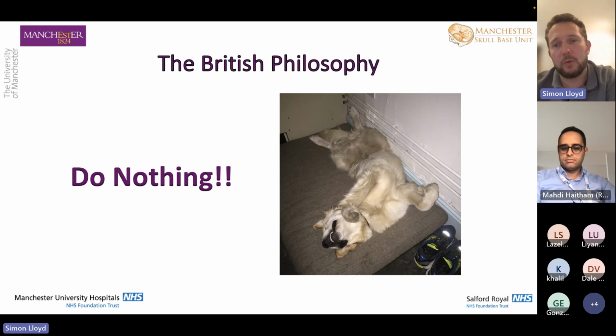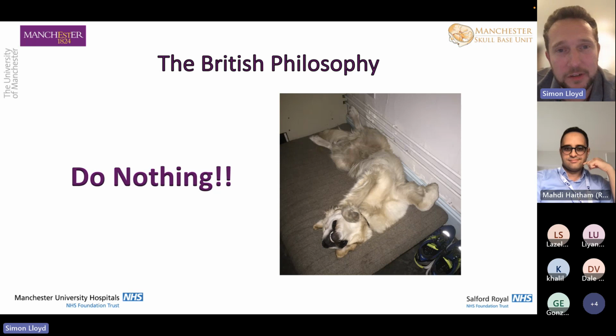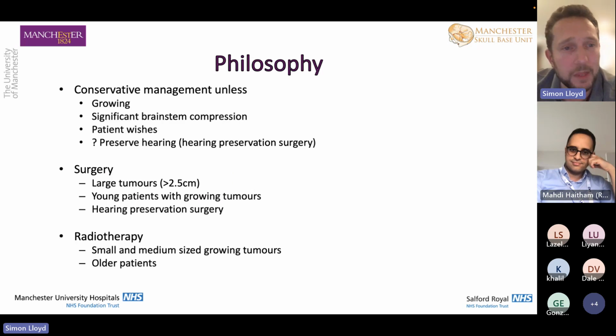So the number one message, this is Labrador enjoying his rest in the evening, is that for the vast majority of these tumours, you should do nothing. And if they stay the same size, you can pretty much watch them for the entire life of the patient. And that is probably the best way of preserving them functionally. So avoid treatment if you can.